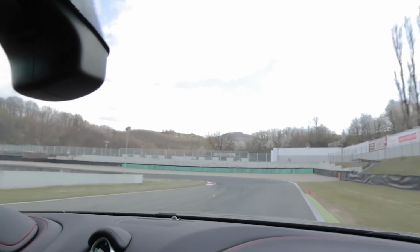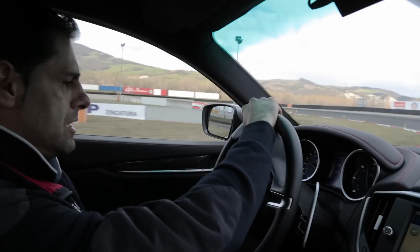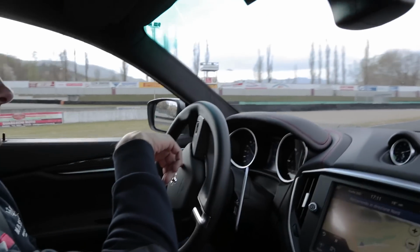So, just had a first few laps on track, with an ex-world rally car driver as an instructor. Very good, nice little technical track. Some tight chicanes and some nice combination of corners. Very interesting. And now we're gonna have a look at the telemetry and the video.